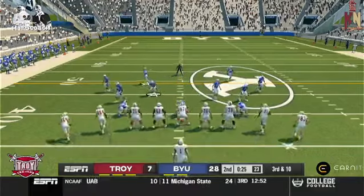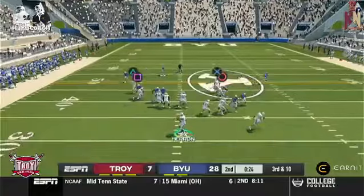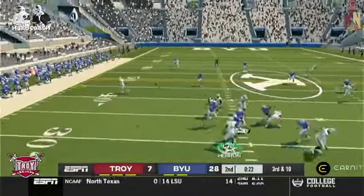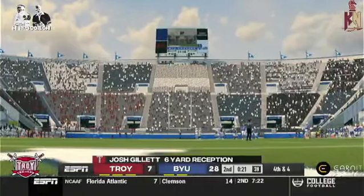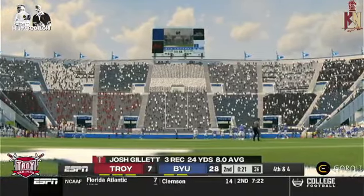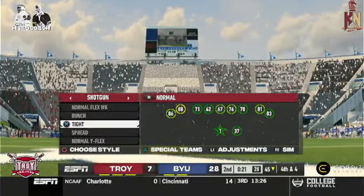It's 3rd and 10. Ball on their own 38. He's out of bounds around the 45-yard line. That's good for a gain of 7 yards. 4th down.